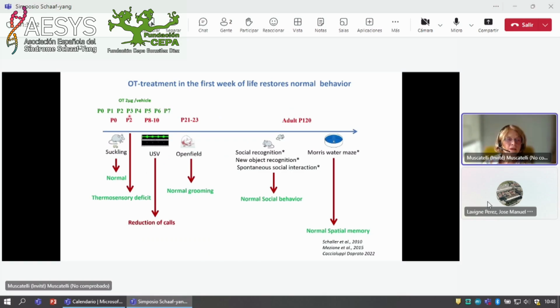So what we did, again, is to treat the pups the first day of life with oxytocin, and we administered 1 dose of oxytocin every day during the first week of life. And we assessed the different behaviors, performing the same tests, including ultrasonic vocalization. This is a way to communicate between the mother and the pup.